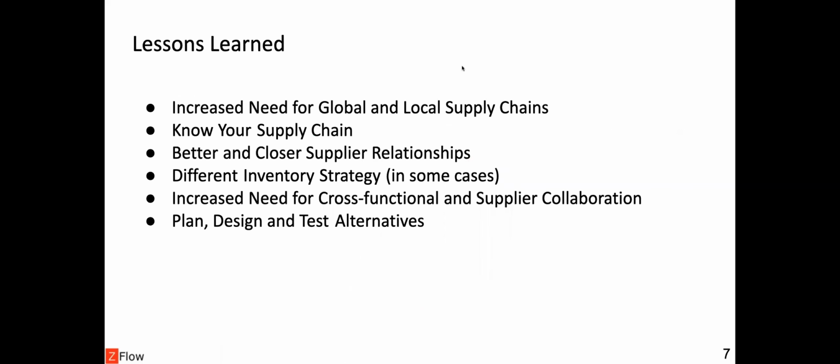And in terms of lessons learned, one of the things that is quite obvious is that the supply chains that existed during the pandemic and before the pandemic are just not optimal anymore, right? What is clear is that there is an increased need for global and local supply chains, ideally an optimal combination, because you can't rewire or redesign or rebuild supply chains in a very short time. So you need to be able to still work with existing supply chains as well as develop new supply bases.